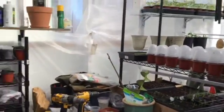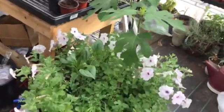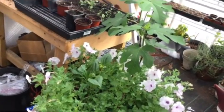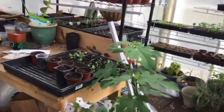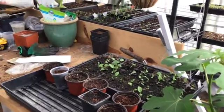Alright, a little bit of an update. First off, my petunias are blooming. And there's an echinacea in there too, I see now. Sorry, I have my camera crooked. My fig tree. More echinacea. Those are getting up potted.